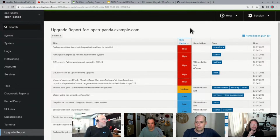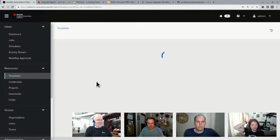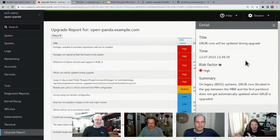Yeah, I totally agree. And the thing to think about is an automated analysis tool like this can only carry you so far. Looking at a couple of the highs there, one of them was that Grub was going to be updated. Well, I would kind of hope so. I'd like to boot off that newer boot image instead of the older one. So that's one big change, yes, but not unexpected.